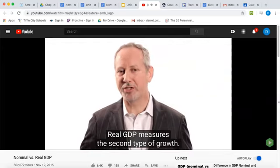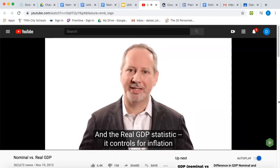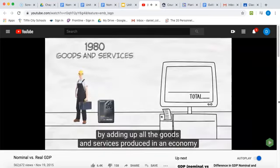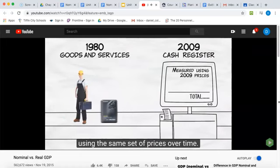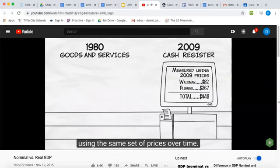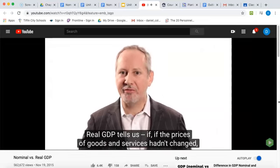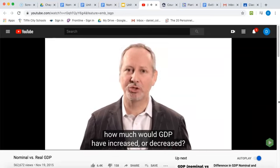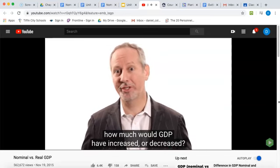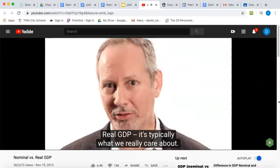Real GDP measures the second type of growth. And the real GDP statistic controls for inflation by adding up all the goods and services produced in an economy using the same set of prices over time. Real GDP tells us if the prices of goods and services hadn't changed, how much would GDP have increased or decreased? Real GDP is typically what we really care about.